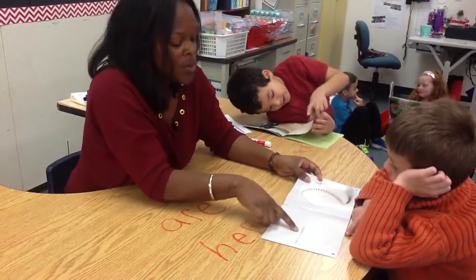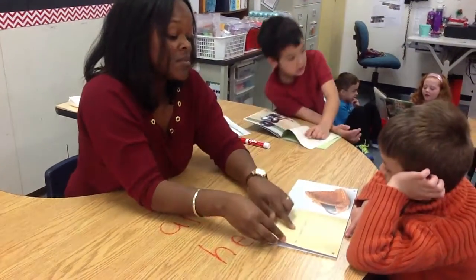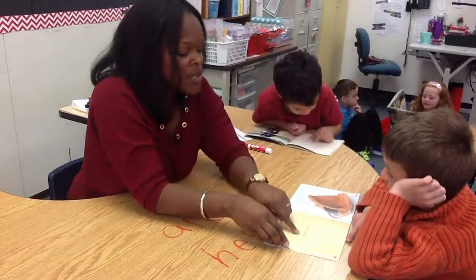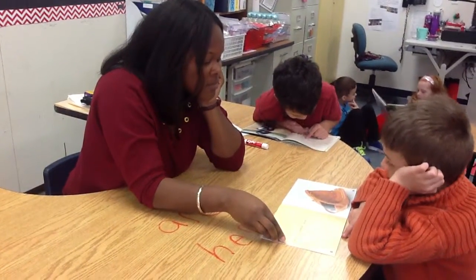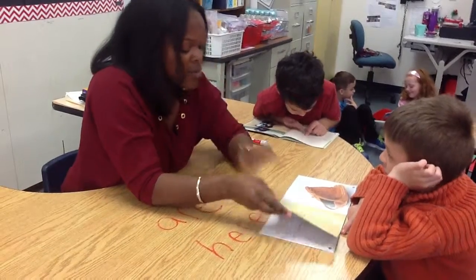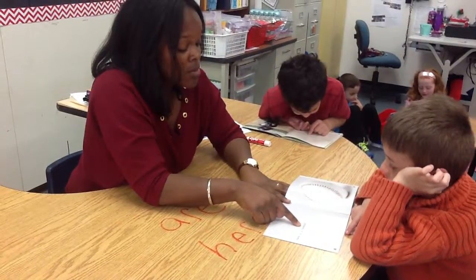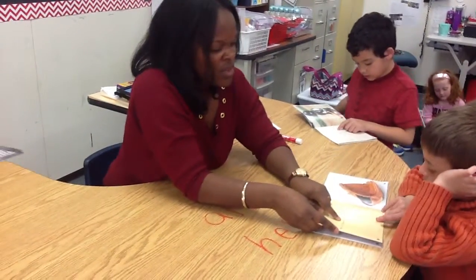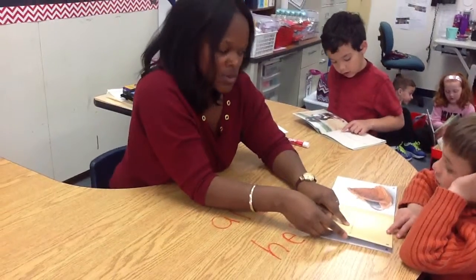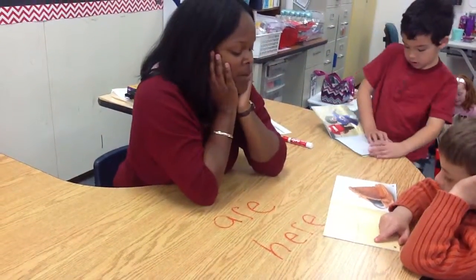It's a baseball. So what would this word be? If this word looks like this word, what would this word be? Well, let's see. This word was baseball. Does this word look the same? So this word would be baseball. Let's read it and see if it makes sense with that word in there.